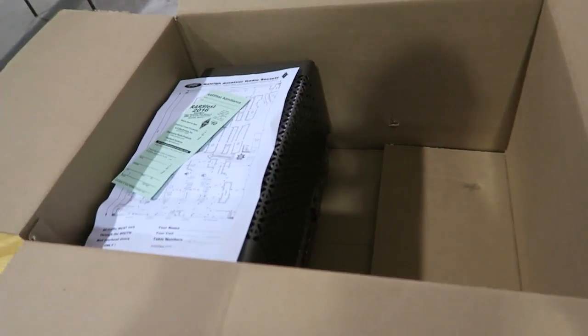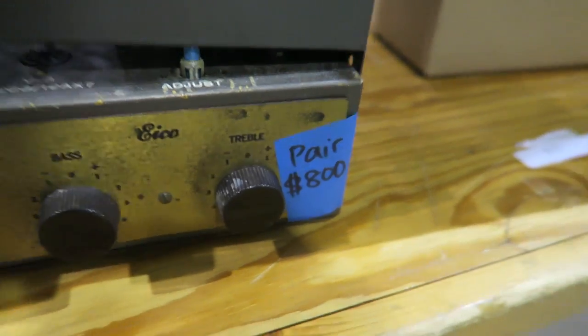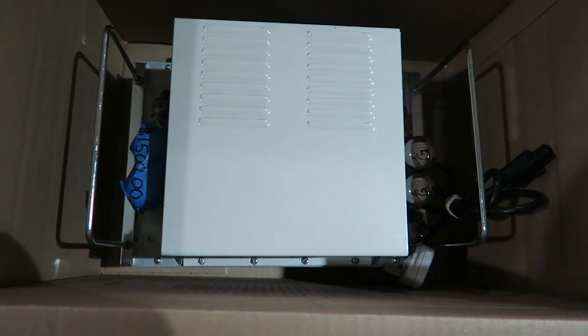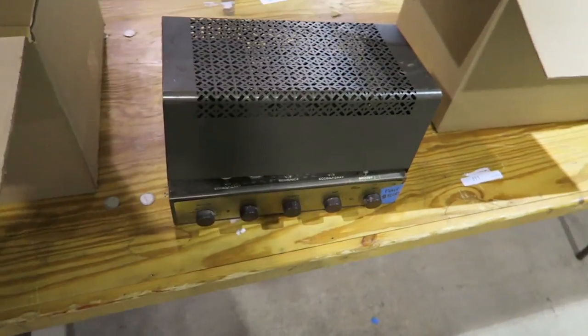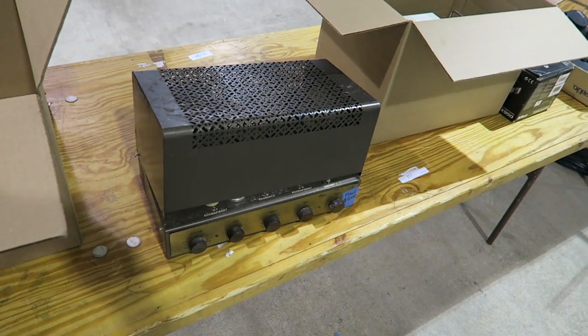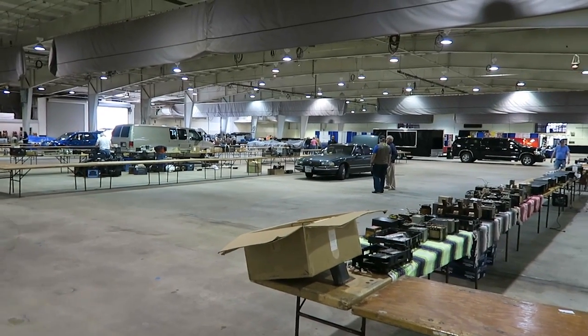A pair of ICO amplifiers at $800. Don't think those will sell. And an EL34 stereo amplifier for, looks like, $1,500. Those are way more than eBay prices for these things. Interesting. And it's about 2:30 on Friday afternoon.